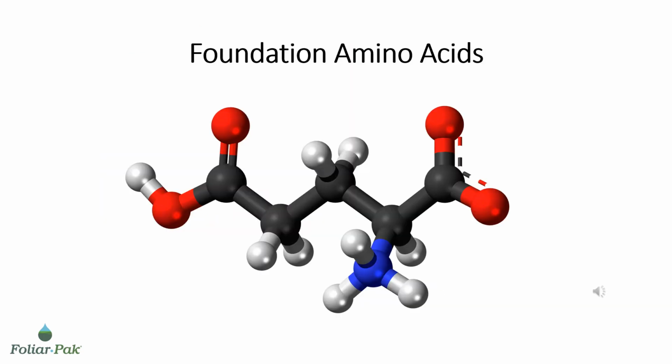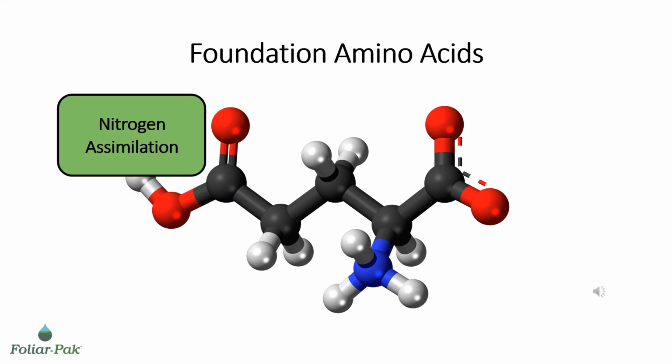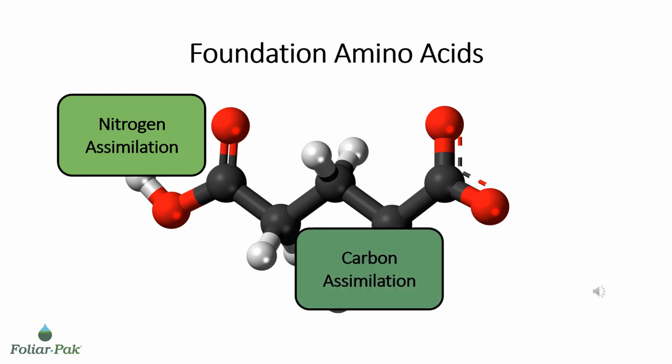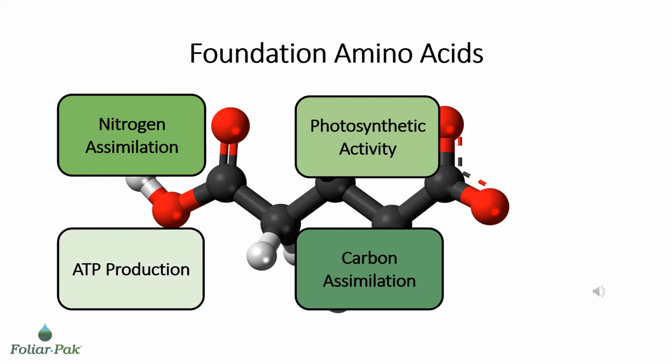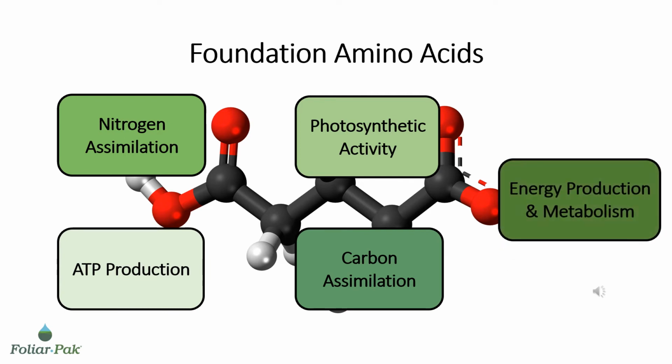So the amino acids in Foundation 40 were chosen to help accomplish specific goals. For instance, amino acids were chosen that work to increase nitrogen assimilation, and this leads to more efficient protein production. We also have amino acids that increase carbon dioxide assimilation and others that are building blocks for chlorophyll synthesis. The production of ATP is targeted as well. Now, what's exciting about all this is that by improving all these basic metabolic processes, it leads to better production and conservation of energy-rich carbohydrates.